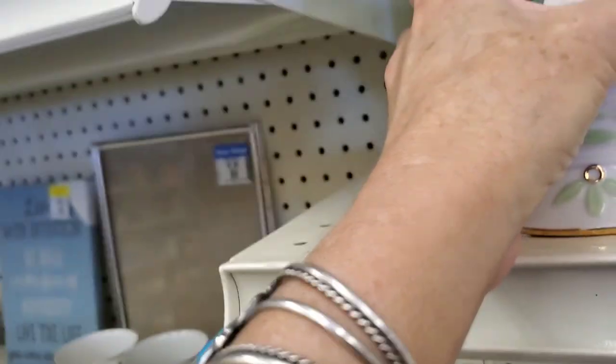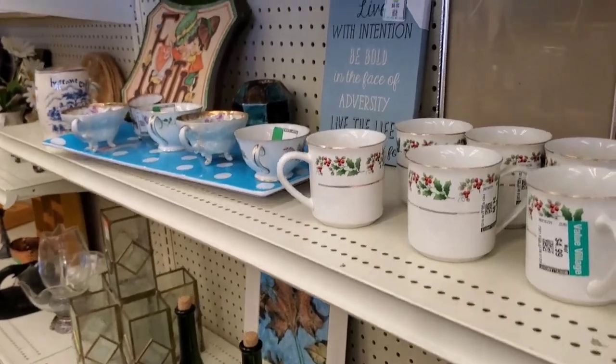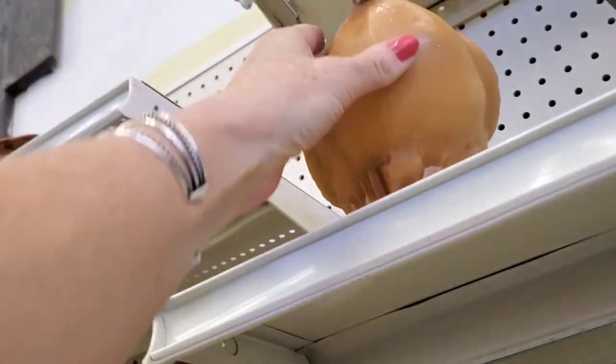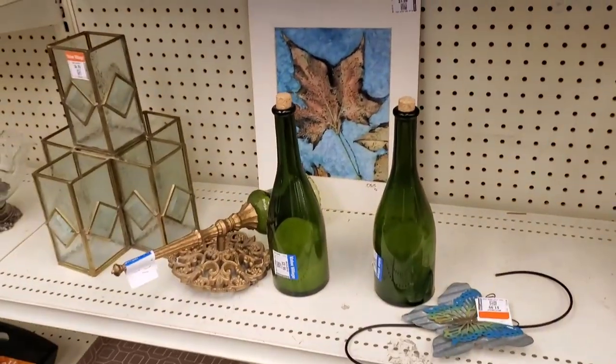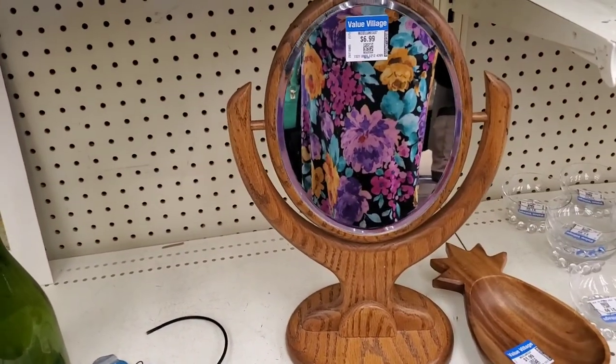This was an Avon candle holder. I thought it was Scentsy, but it was not. And I saw this absolutely adorable ceramic or pottery duck up here. I didn't get that today, but I just wanted to show you guys how cute it was, even though you couldn't really see it because it was out of the frame.